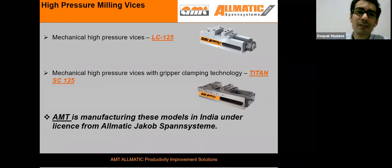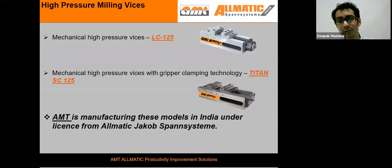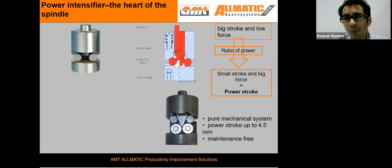We have two models of these high pressure vices. One is the LC125, which is in front of you, and the Titan SC125. Now these vices also are manufactured under license from Allmatic Jacobs Span System. So this gives you an advantage of the customer getting a German vice, but at an Indian price, I can say. So why the power intensifier, and what specifically is the power intensifier? I'll tell you in a very brief way that what it does is it converts the larger stroke and the low force into a small stroke and a big force.